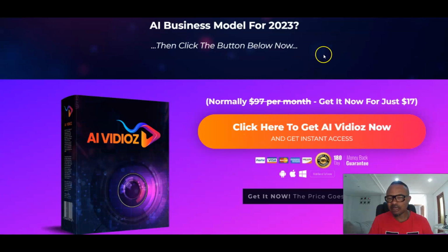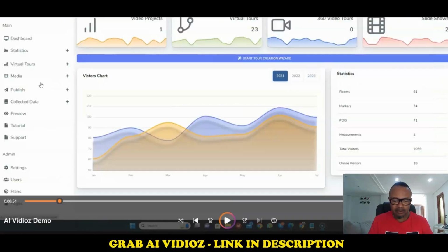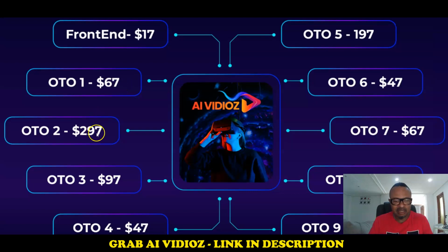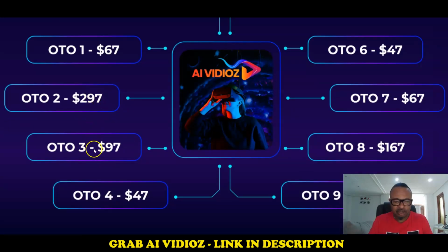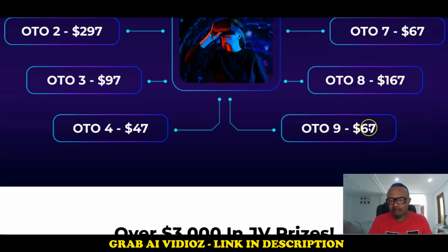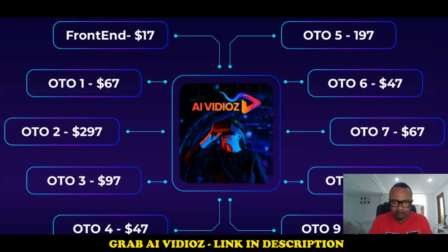So now what we are going to do is take a look at the pricing for this product, and then we'll go to the video of this product and see exactly what it is like. The front end goes for $17, and that will give you access to this software. Now you go to OTO number 1, which is the unlimited. It goes for $67. OTO number 2, $297, which is done for you, and here you have OTO number 3 for $97, and OTO number 4 for $47. Number 6 is $47. Number 7, $67, and OTO number 8, which should be the reseller, is $167, and you have OTO number 9. I believe the bundle goes for $67. So that's what you have as the pricing for this product. Quite affordable for what it does.